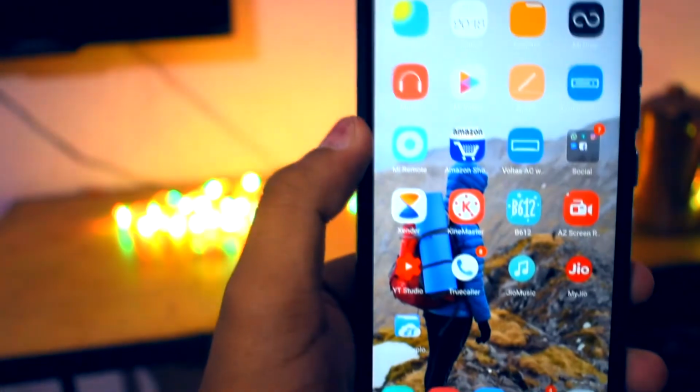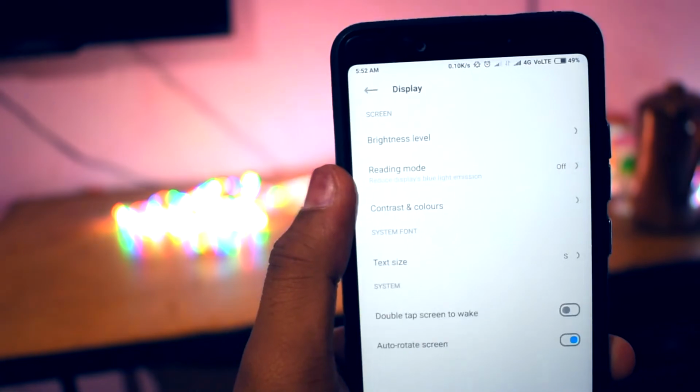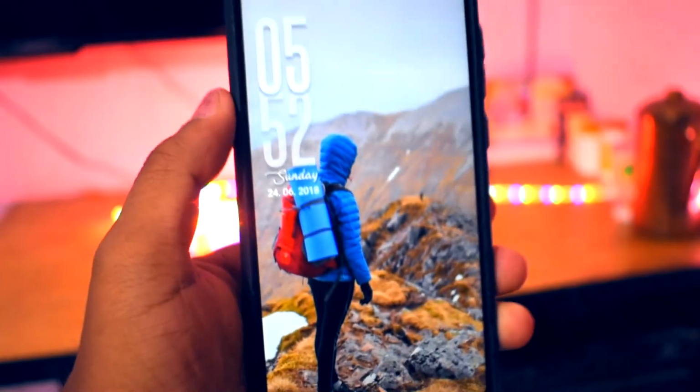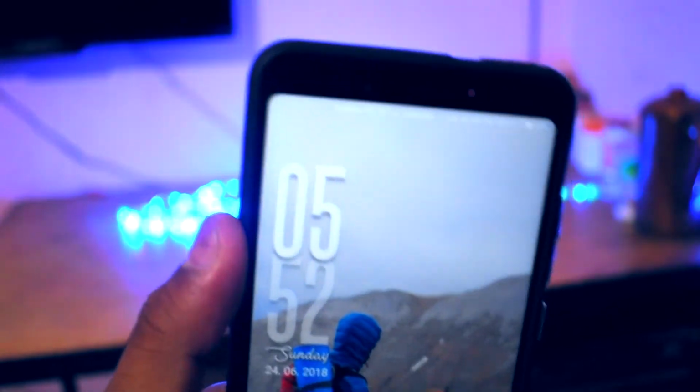So another thing we can get is the double tap to wake up. So we can get the double tap wake up gesture in the display section. Now we can just simply turn it on. Here you can see. Now just turn off your device and double tap to turn on your screen and unlock your phone by the face lock.